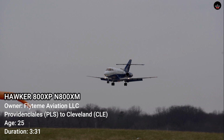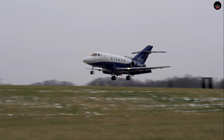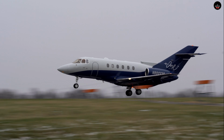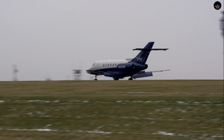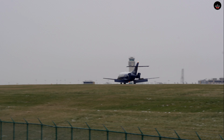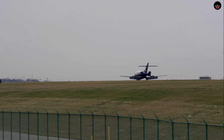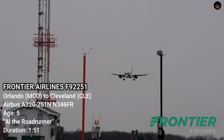Hawker inbound. Frontier flight 2511, A320neo inbound from Orlando.